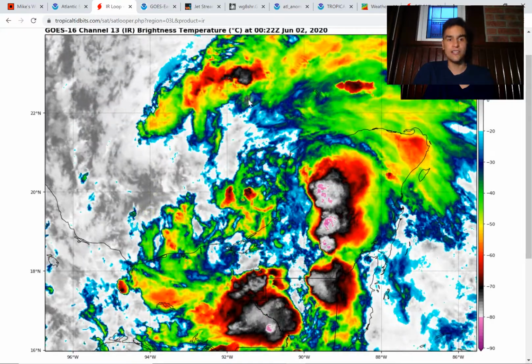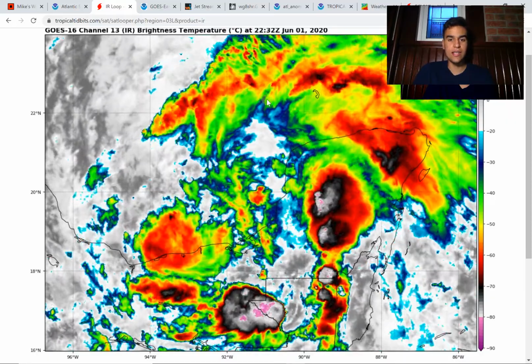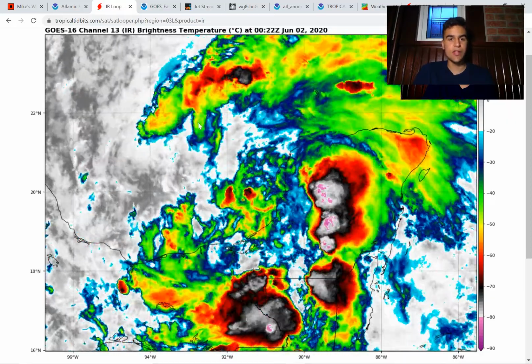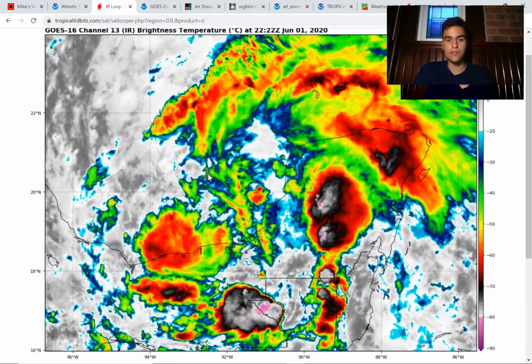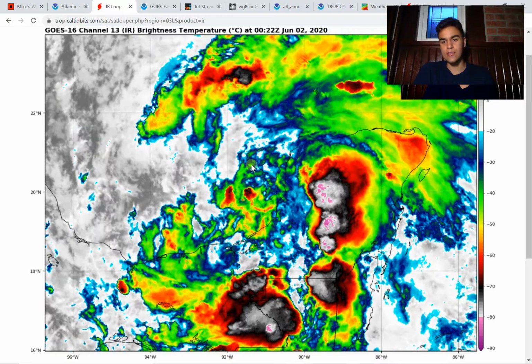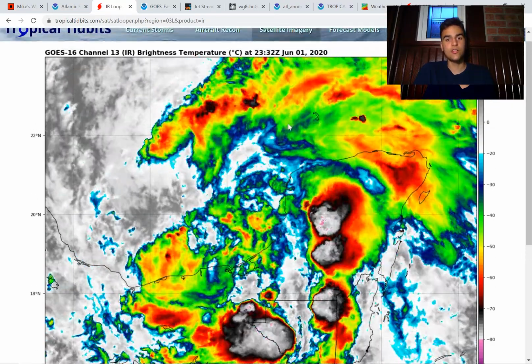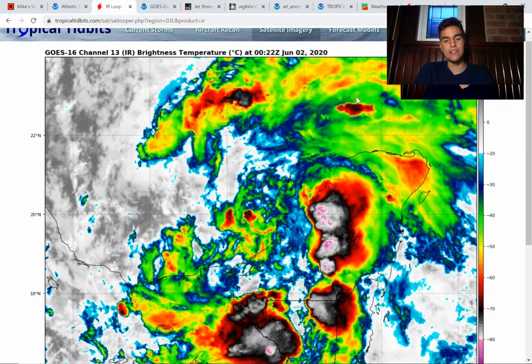It's not until August and September, once the sea surface temperatures warm up, that we start to see less and less instability that would otherwise induce those upper level winds. So yeah, Tropical Depression 3 is currently experiencing some wind shear, which is why we're seeing those thunderstorms drift to the north and east as of right now.